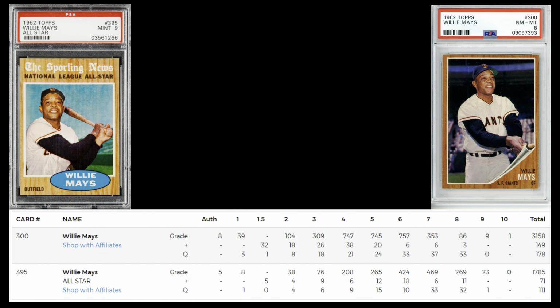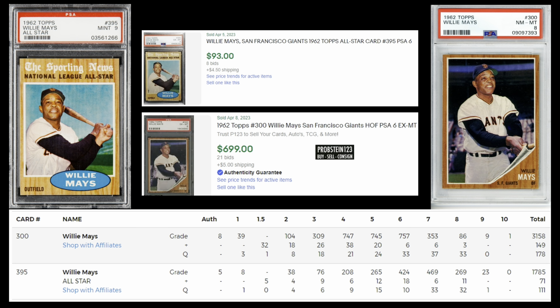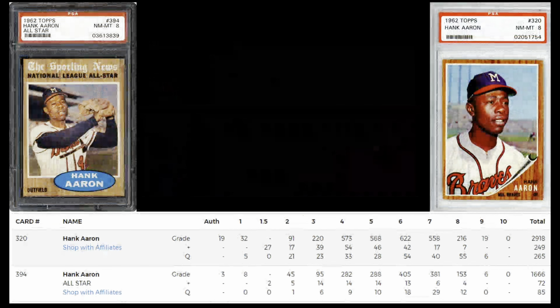We got Willie Mays. I like the 62 regular Willie Mays card. I like that card a lot. Now, when we look at the run here, we got about 1,800 of the All-Star and about 3,100 of the regular. And when we look at the prices, now look at that. An All-Star Willie Mays 62 Topps. There's only 1,800 that have been graded by PSA, and a 6 sold for $93. Doesn't that seem low? Like really low? And then the regular card sold for $700. So over 7 times as much. Why would that All-Star be so inexpensive? I mean, it's not an amazing looking card, but man.